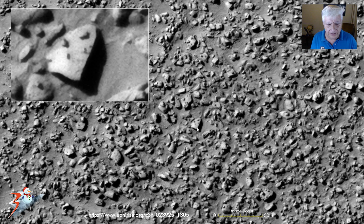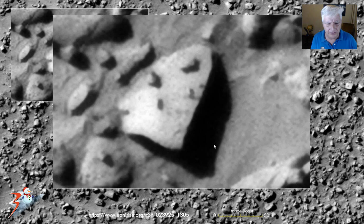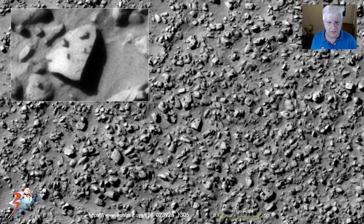Now we're looking at another triangular shaped object which is about 18 meters across. Look at the well-defined edges here. Very smooth, bright surface, and then smaller little objects on the top. Looks almost like a piece of metal plate right there. Lots of other strange debris in this area here as well.